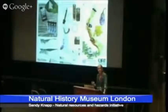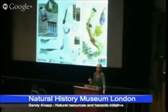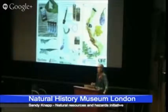So one of the key elements for this project is to look at our mineralogical collection, chemically characterize that for some of these critical elements which are necessary for new technologies, and then work together with industry to look at mining and exploiting these critical elements, and also perhaps how we can use knowledge of how those critical elements are formed in the Earth's crust to help with recycling of those elements in the future.